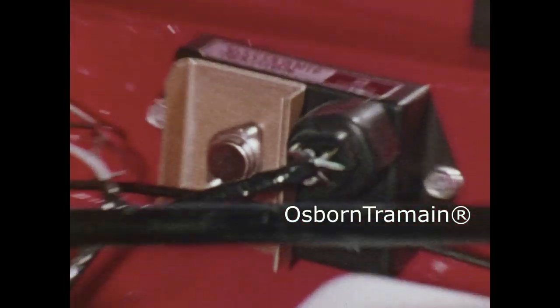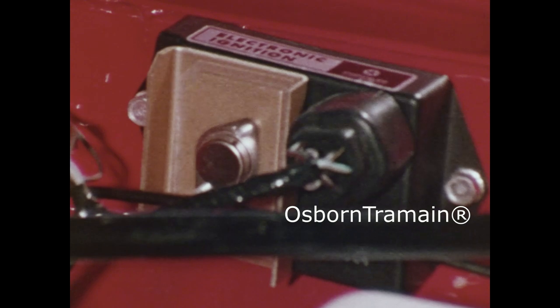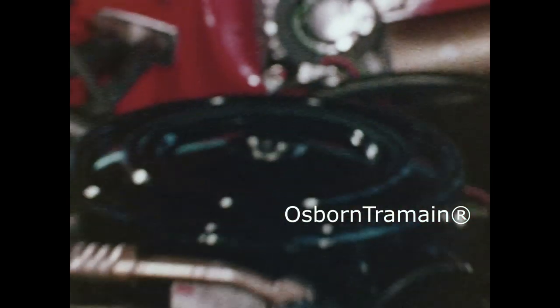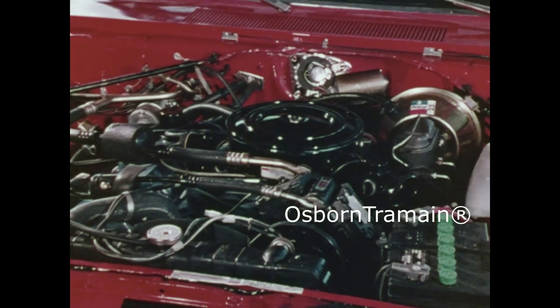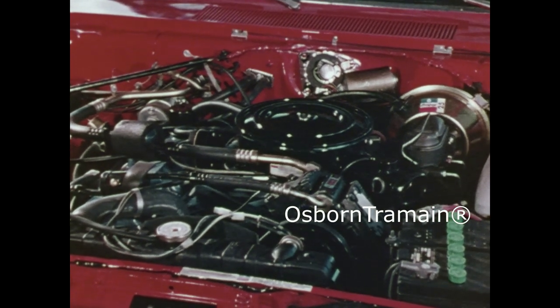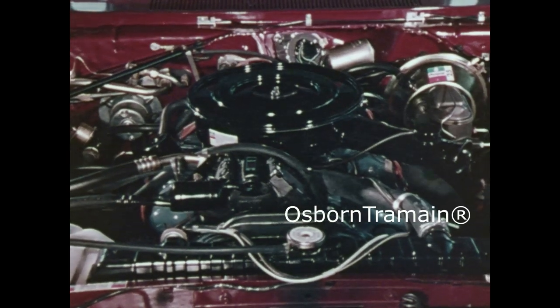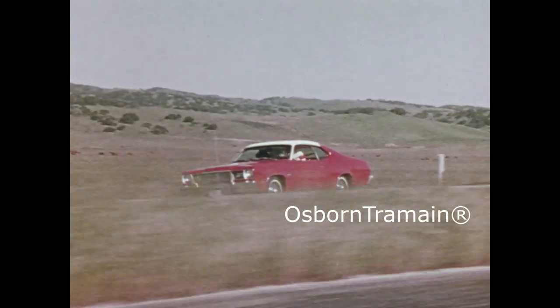Now, what about economy? Here's what our cars offer you. Electronic ignition, standard on every compact car we build. Your car stays in tune longer, and that can mean good economy. Choose from two gas-saving engines. Standard is the 225 cubic inch slant six. It's economical in both highway and city driving. If you need extra power for options or pickup, then you may be happier with our little 318 V8.